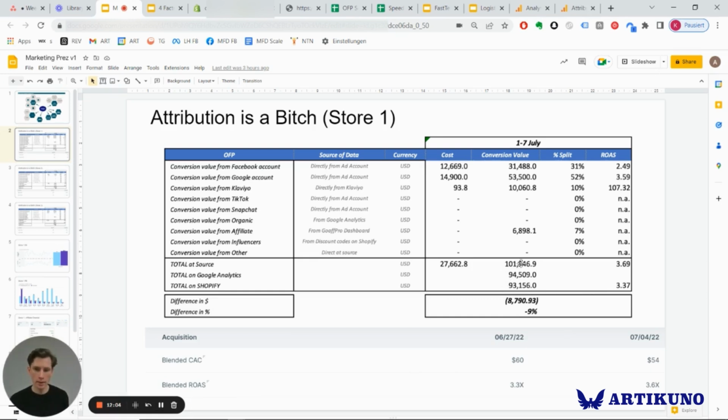right? And then we take the conversion value from all the individual sources. So we literally go into our Facebook Business Manager, we check our conversion value, we put it here. We go to our Google account manager, we take the conversion value from there, and then we add up all of them. And what you see is an interesting discrepancy, which is very common for most stores, which is that the Shopify revenue we're making, our real revenue, is different from the sum of the conversion value from all the different marketing channels for the exact same time period, right?